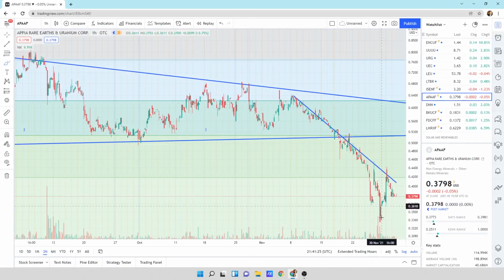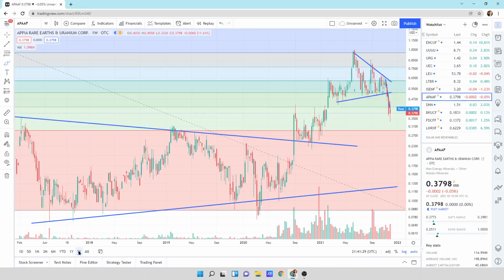Same thing with Appia. The buyers are stepping in, making a stance. And what this would essentially be, guys, is a false breakdown to the downside if we slingshot higher, because this is news-based, and it was forced lower off of fear. And then I think the structural market underneath this is going to drive this thing way higher.